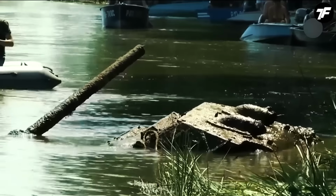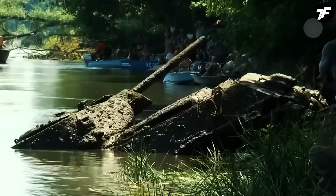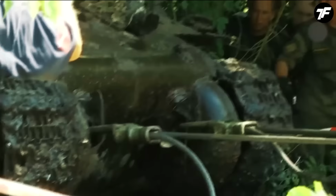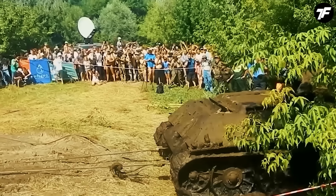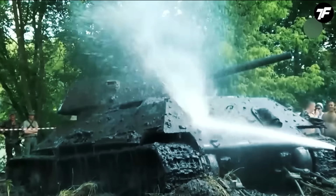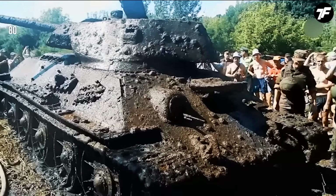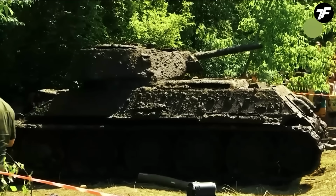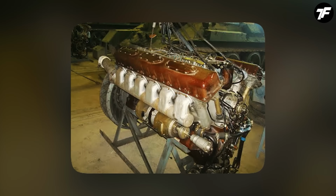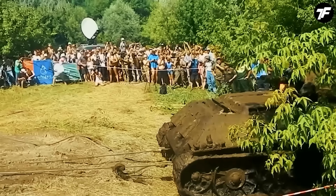Decades later, the legendary T-34 tank was finally lifted out of its watery grave, one of the most impressive recovery operations ever caught on video. The 30-ton machine, lost during the battles of the Second World War around the year 1944, was miraculously preserved thanks to the cold water and silty bottom. And most astonishing of all, after cleaning and repairs, experts suggest that the tank's diesel engine could theoretically be started again, even after almost 80 years.